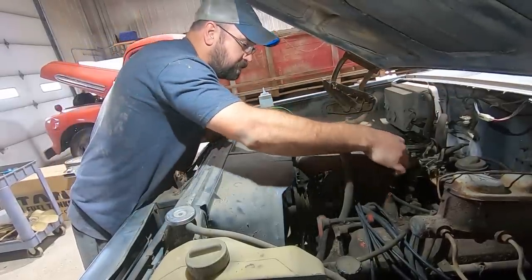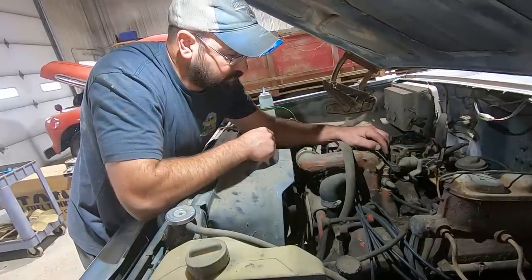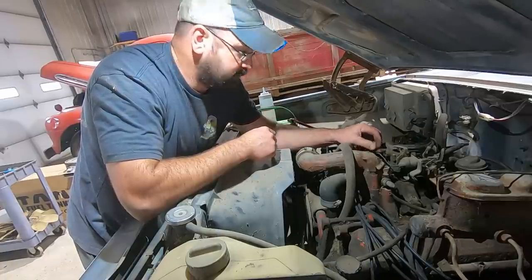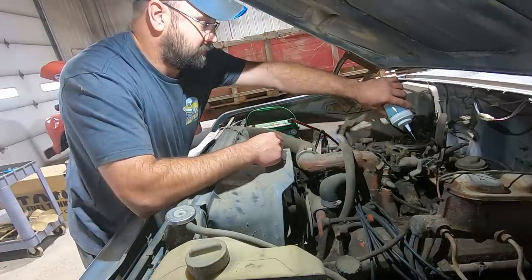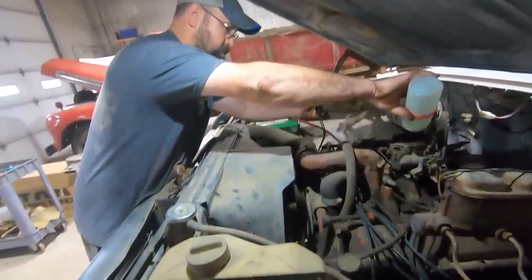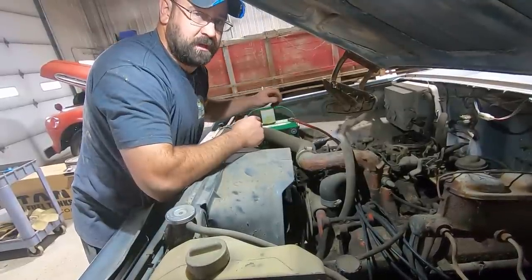Well, it doesn't seem like we're getting fuel up here. I'm gonna crack this steel line up here. I always use a line wrench and another wrench holding this fitting because that'll spin. That's how fuel lines twist off. And I hate twisted off fuel lines or kinked ones. Don't be a hack. We're most definitely not getting fuel.